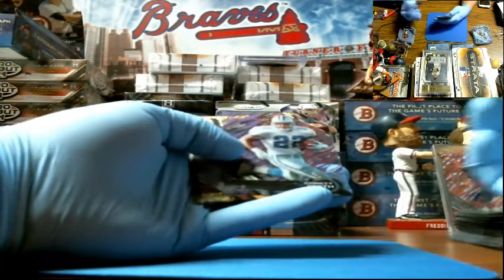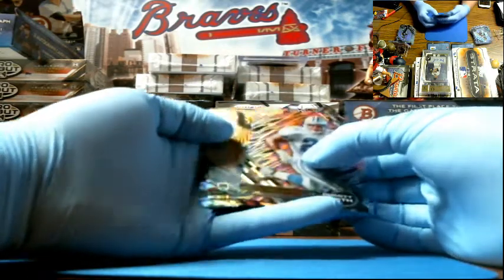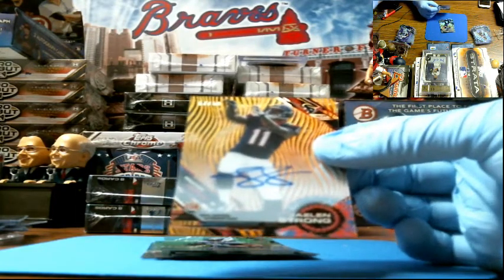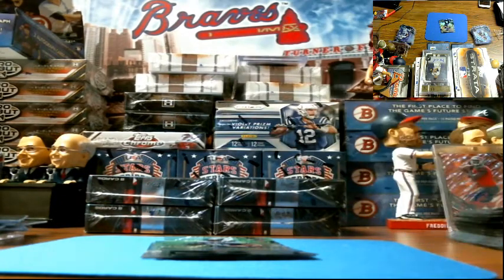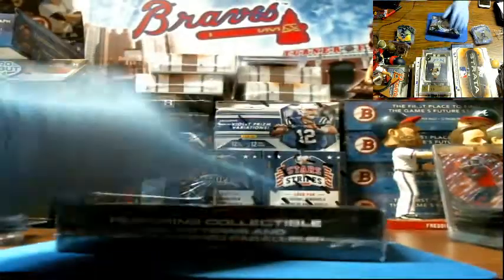TJ Yeldon, Emmitt Smith. We got a purple. Uh oh, we got a gold. We got a gold numbered to 50. For the Texans, Jaelen Strong. Jaelen Strong, that went to Donnie Juice in the filler. Numbered 17 out of 50. Marshawn Lynch, Howie Long, Rashad Greene, Jaelen Strong, and Devin Smith. Four boxes left, guys.